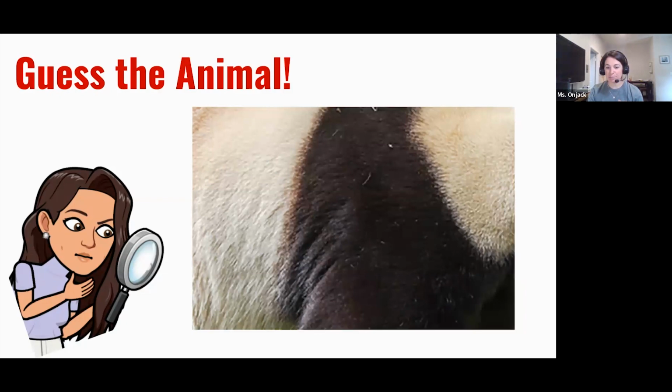Ooh, some friends are saying panda. Some friends are saying skunk. Yeah, those colors are a really big clue, right? The black and white. All right, I'm seeing panda is a very popular answer, but I did see some skunks thrown in there.